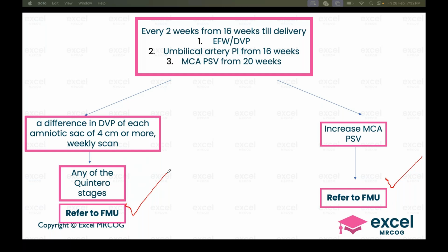Anybody? When do you think there is growth restriction, when would you suspect there is growth restriction? After 16 weeks, when we are doing greater two-weekly interval scans, ma'am. Yeah, so then we'll calculate. And the discordance is more than 20% estimated fetal weight discordance. Okay, excellent. So earlier that was the criteria for your discordance, and to diagnose as SGR.